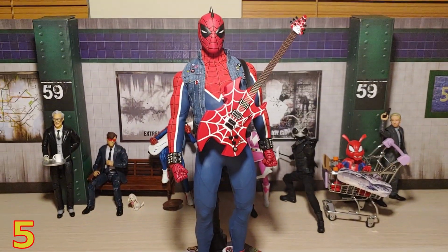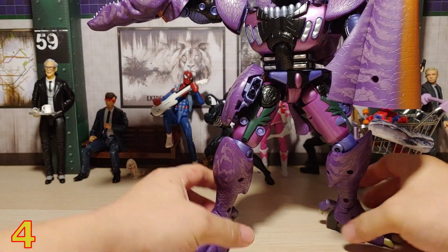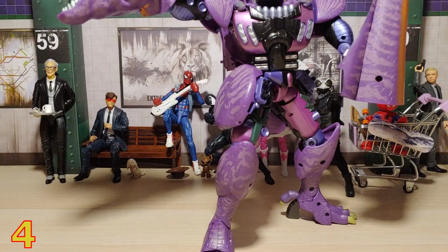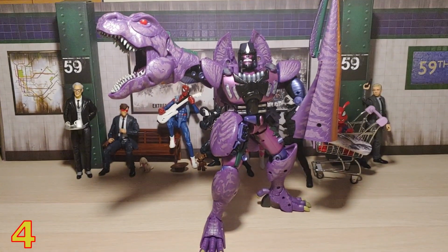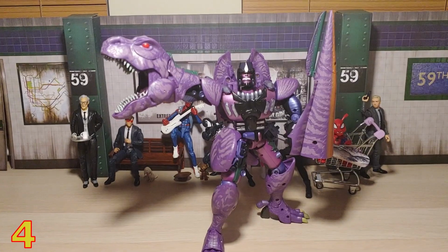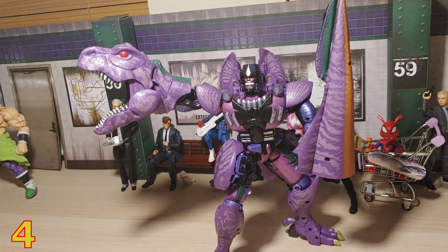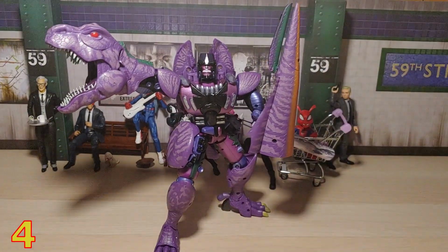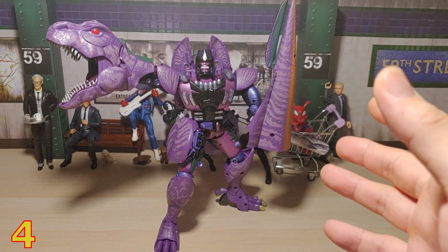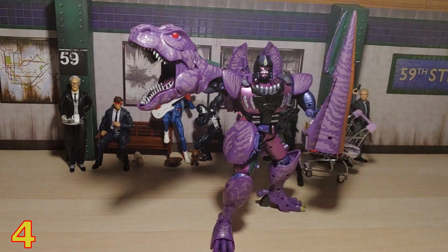All right, let's get to our next figure. All right, so in our 4th spot is a very cunning and very deceitful character, Megatron. Yes. Oh, baby. I mean, look at this figure. You don't even have to know this character, and you'd probably be amazed at how it looks. I don't really collect Transformers, only the Beast Wars. I actually have a couple other Transformer figures, but I rarely collect them unless they're Beast Wars.